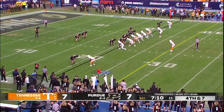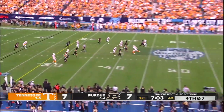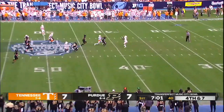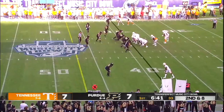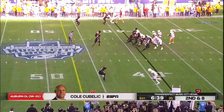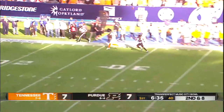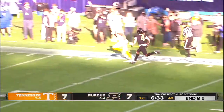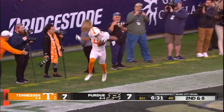Bayless Jones Jr., one of the nation's best punt returners, back for Tennessee. A low kick. He'll catch it on the hop and get dropped. Easy high percentage throws early to get him feeling good, and then maybe take their shots. Here's a shot down the sideline, wide open. It's Tillman again. Touchdown, Tennessee.